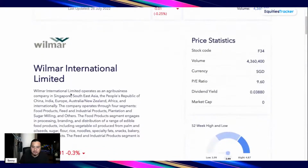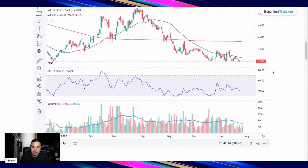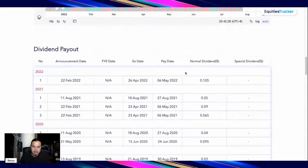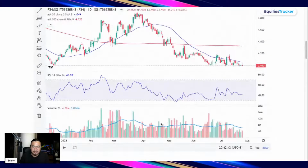If I go through, for example, let's take a look at Wilmar. First of all, on the first page, you have the basic information. You also have the charts over here, and it will also show you the dividends being paid out. Remember, we are looking at the fundamental data. The last dividend payout is about 10 cents, on the 6th of May, and on the 22nd of February. It will show you all the dividend payouts here as well.